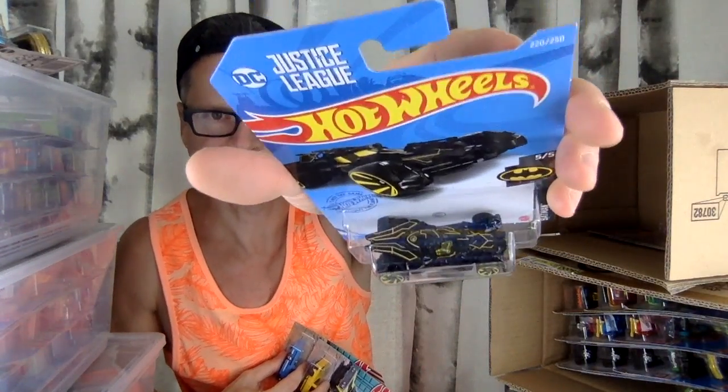Here is, oh, here's another treasure hunt that I have. That's one of the newer ones. I don't really like that. Oh, maybe I'll trade that with her. Maybe she'll want that.